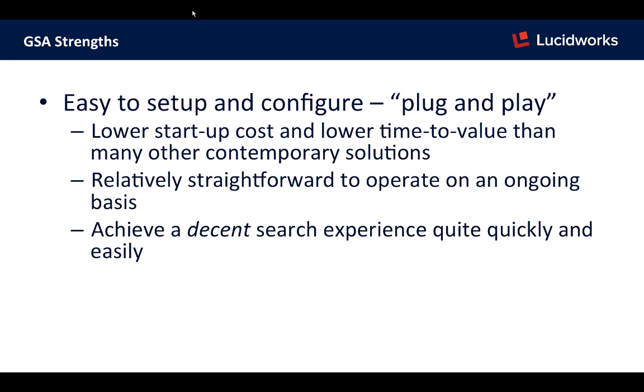And as we'll see further on in the presentation, that's a double-edged sword. GSA allowed you to get a decent search experience quite quickly and easily without doing a whole lot of work, but didn't always give you enough room to customize after you'd attained that baseline level of quality of search results, et cetera.